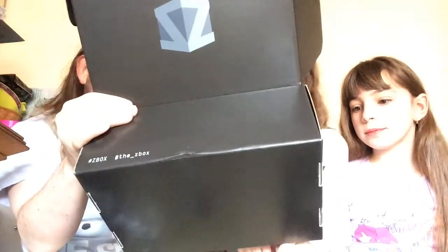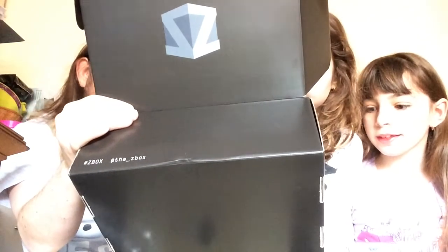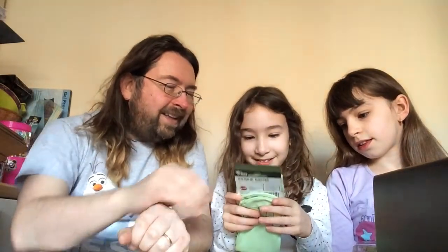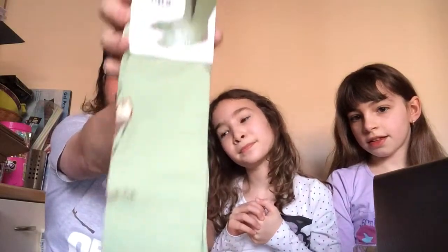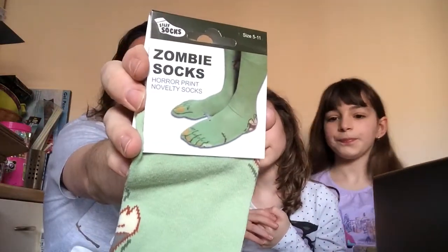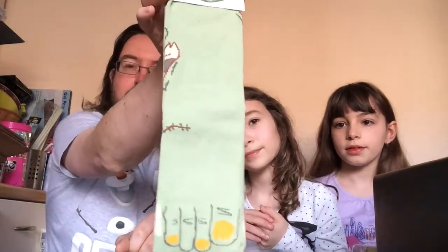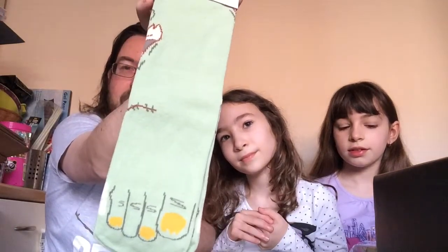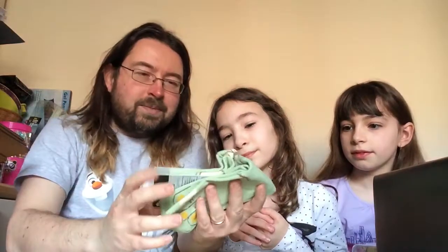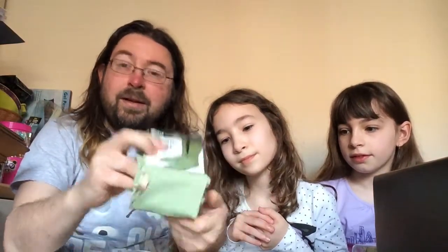Alana, anything else in there? And zombie socks. Look at these zombie socks. Here we go. Brilliant. So, make your feet feel like they're proper zombies by wearing zombie socks. I actually love socks. I think that's brilliant. So, I'll wear those to work.